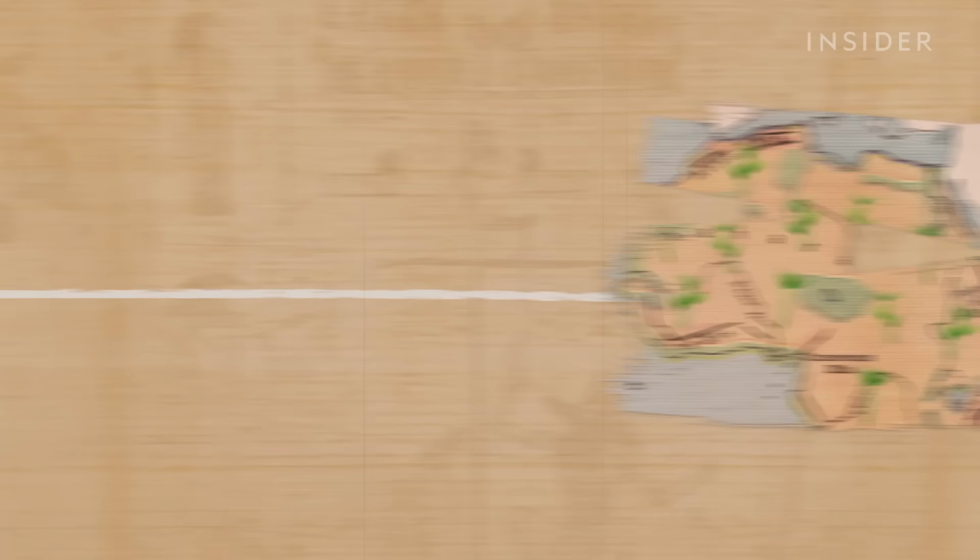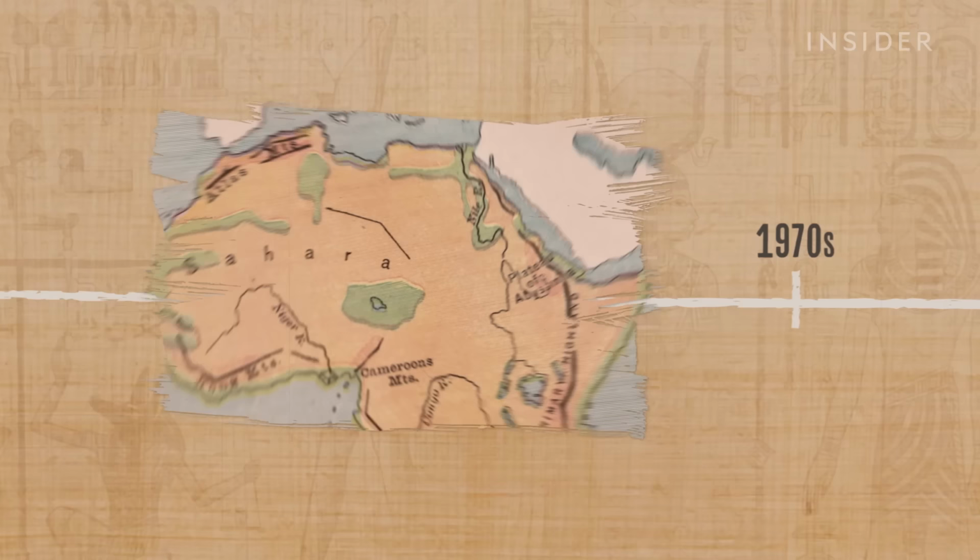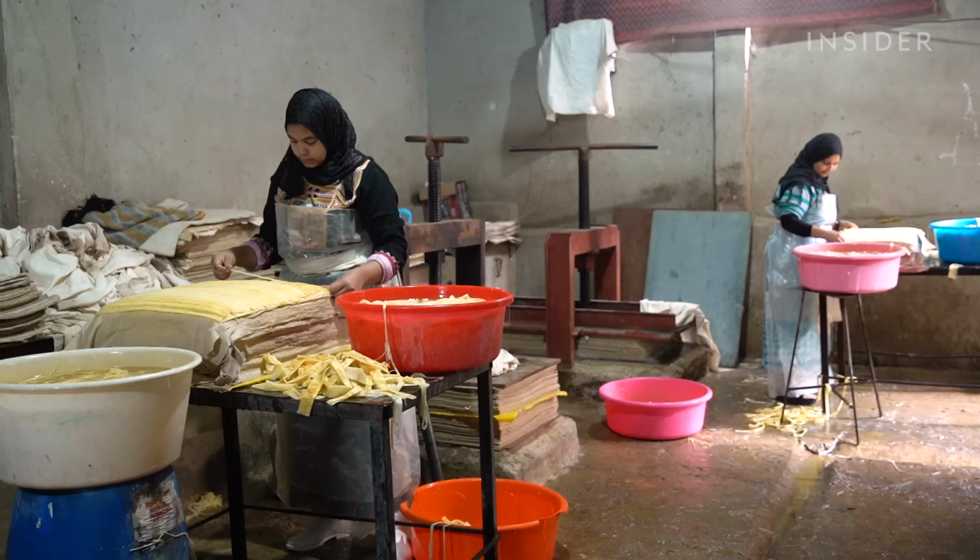Until an art professor and an engineer brought back seeds from other African countries in the 1970s. They set up plantations and workshops in El Karamus. And papyrus became the center of the local economy.